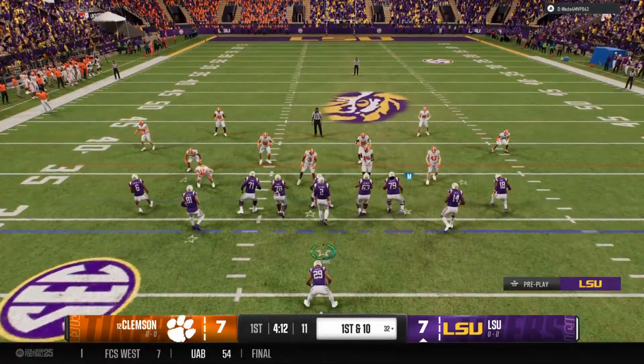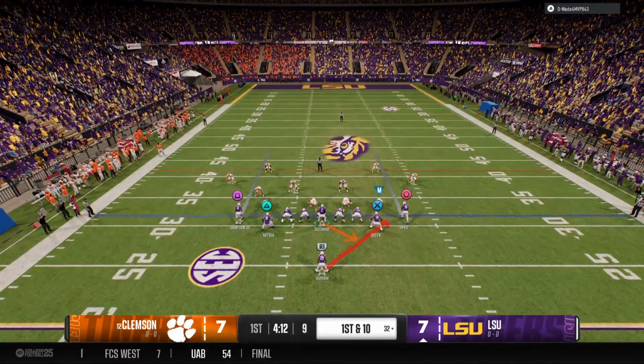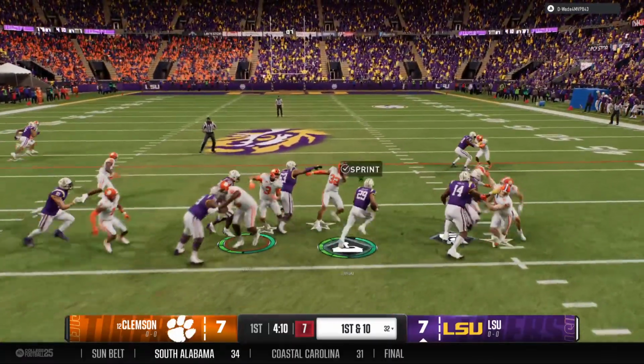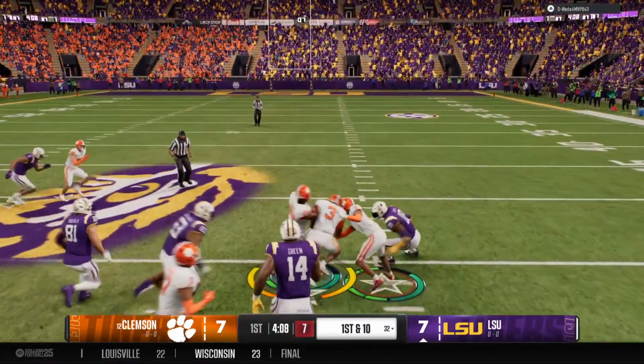LSU will dive into the playbook here on offense. How big is this drive? Scored a touchdown the last time they had it. Defense gets a stop, and now it's up to them in a tie game.